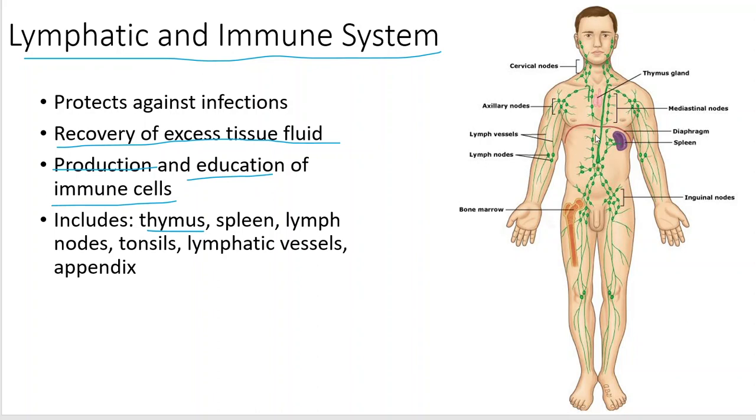This is going to include the thymus, which we talked about as part of the endocrine, the spleen, which is over here on the left side, the lymph nodes. If you've ever had swollen glands, as it's commonly called, those are actually lymph nodes. The tonsils in the back of the mouth and the nose. Lymphatic vessels, these are separate from the blood vessels. And in the appendix that we talked about being right over here, they're not showing it there, but that's okay.